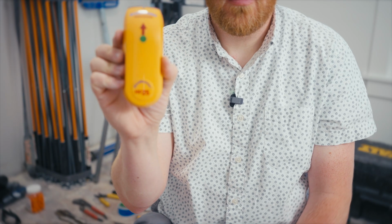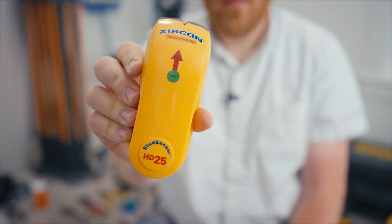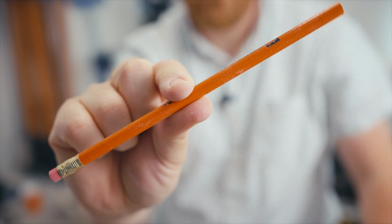You should definitely get a stud finder. This one's terrible, don't buy it. It rarely works and I need to upgrade it. Buy pencils. I want to do a whole video about trying to find the perfect pencil, but really just a wood pencil and a knife to sharpen it. And I can't find it currently, but a chalk line is really nice for laying out tile, for building a fence, for a lot of different things. It's pretty useful.